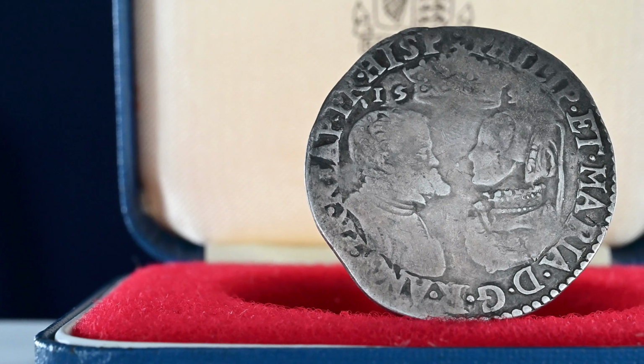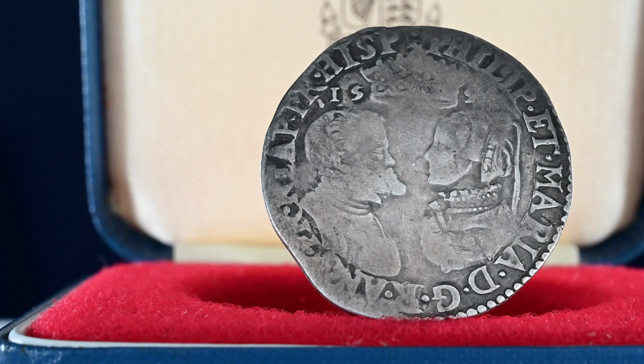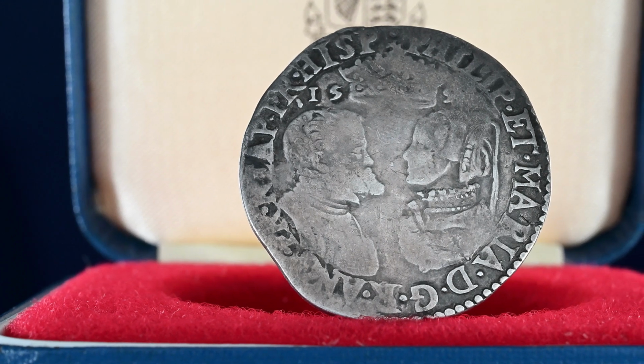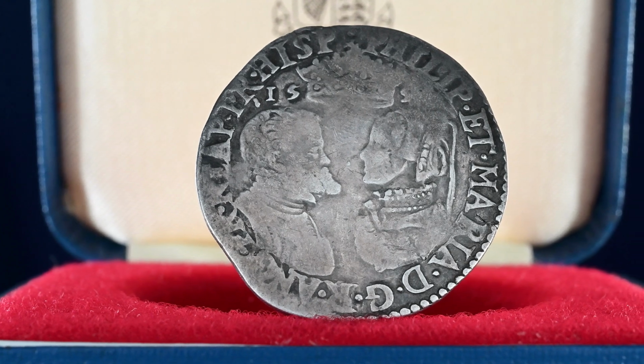Next up, we have the same denomination from a similar time period. The portraits are still recognisable, but the detailing on the first coin has been much more worn, which is evident too on the crown above them.